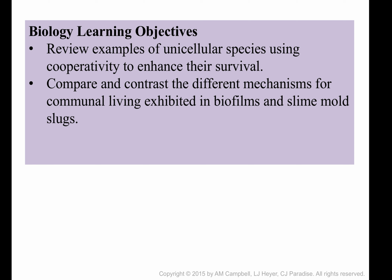And a big theme of this class is that some things are hard to define in biology, like what is life or what is a cell. And this is an example of, what do you consider an animal, or what do you consider a plant, what do you consider fungus? You're going to see that slime mold is hard to classify.